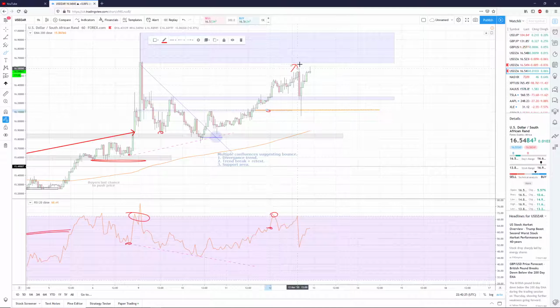I know that it hasn't touched this area yet, and I'm expecting that buy up to come up. It just doesn't feel right. It feels like it's ready to push back further up.